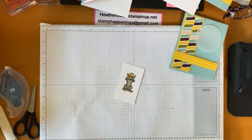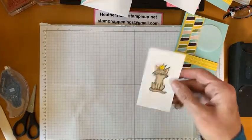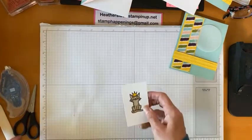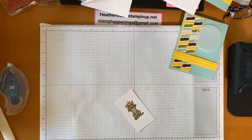Okay, so there's our kitty. I may want to go in and add a little dark once that soaks in a little bit. We'll see how it looks after it's had a little bit of a chance to soak in. So now I'm going to get some of this excess glue off of my scissors because I'm going to do some fussy cutting.